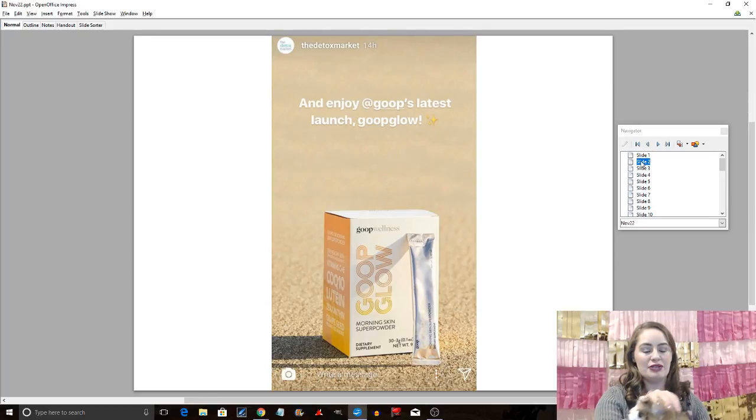So this was sneak peeked by the Detox Market, which is in LA and San Francisco, I want to say, and Toronto. This is from Goop Wellness. It is their Morning Skin Superpowder. It's a dietary supplement, and it's the first one we've had in this show, I believe. So this is really interesting. The other interesting thing about it was that it wasn't really on the Goop website, so I don't think it's launched, but apparently it will be at the Detox Market.